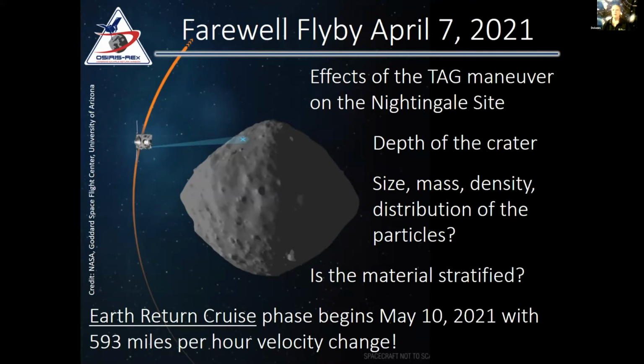All right, so before heading back towards Earth, the team will conduct a final farewell flyby of Bennu at a distance of about 2.4 miles on April 7th, so just this next week. We'll repeat a high-resolution imaging sequence known as Detailed Survey that originally took place in 2019, and we'll collect more data. The purpose is to study changes at the Nightingale sample site from our sample collection procedure.